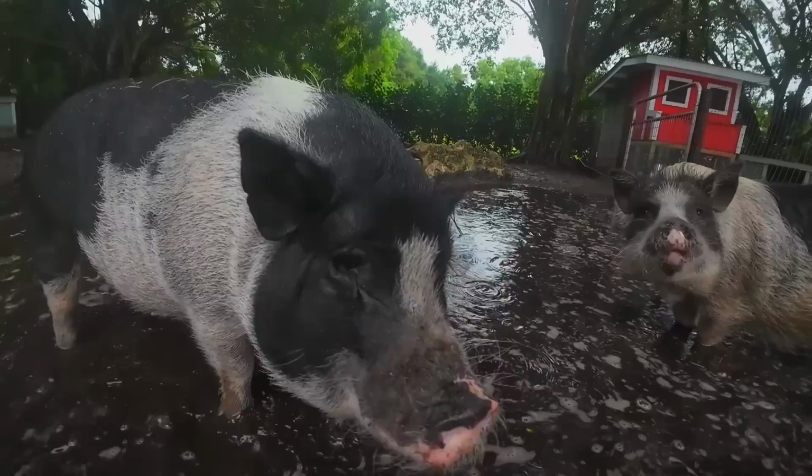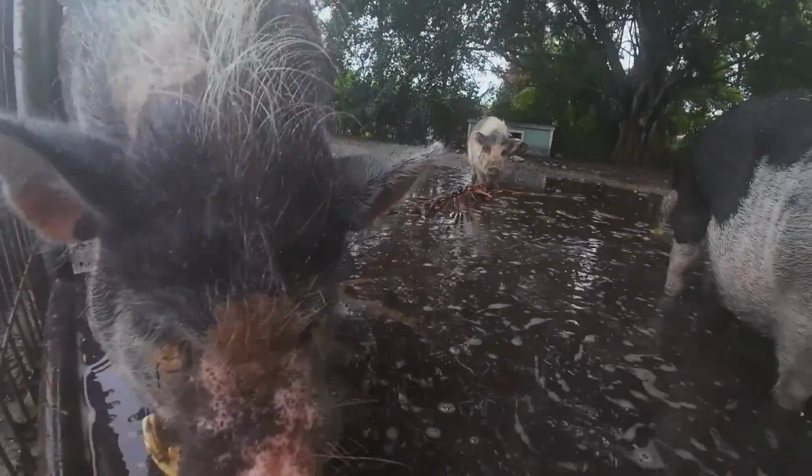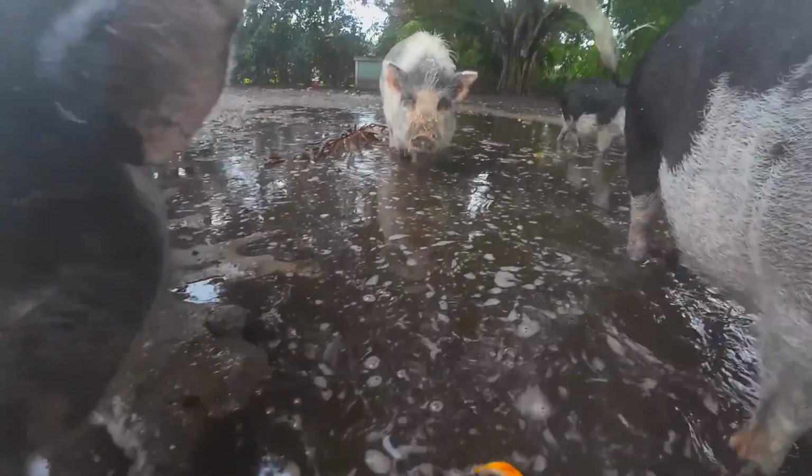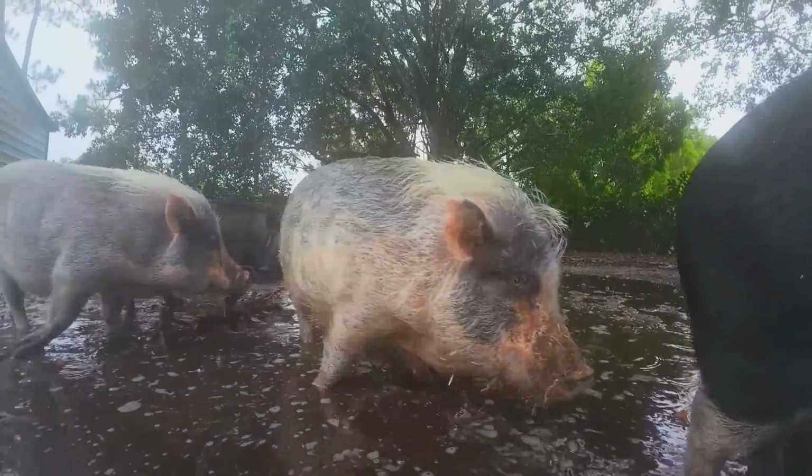So let's come this way. As you can see, these guys don't care. Our 11 pigs over on this side of the yard are loving life. Hello, guys. Look at them all just standing in the water. They're like, we don't care, trust me, we're pigs. We got this all day.